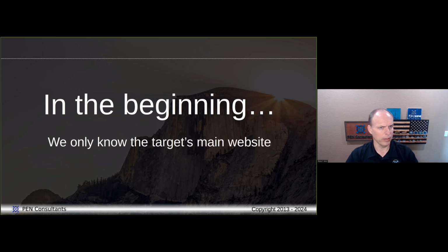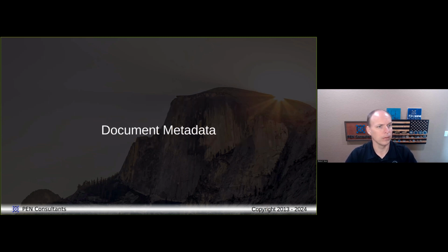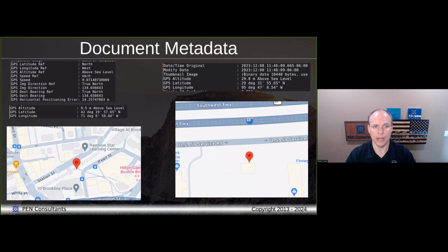All right, so again, to start with, we know nothing but the target's main website. So first, we're going to look at document metadata. We'll start by collecting documents on the main website of our target. These documents often contain metadata, which contains, among other things, geolocation information that can be useful for targeting your physical presence or people or company activity.